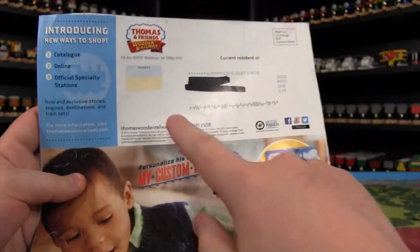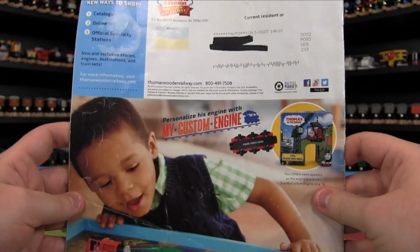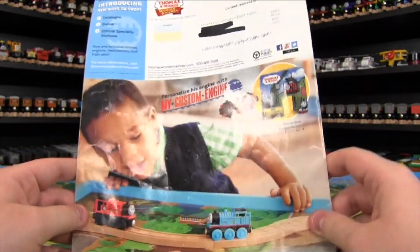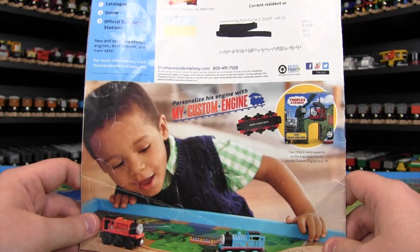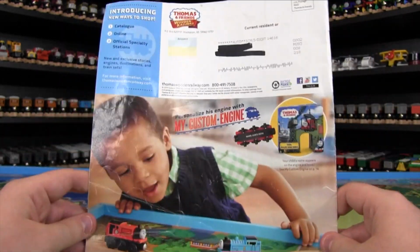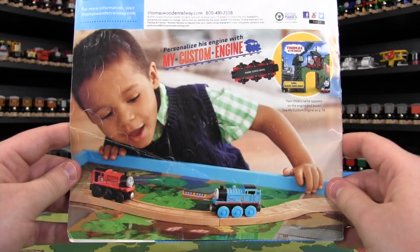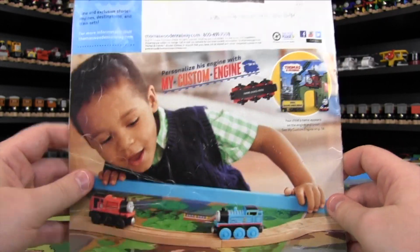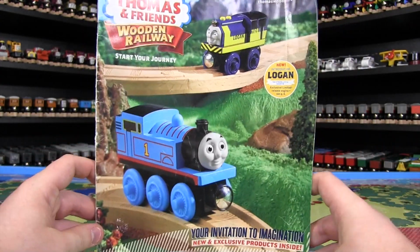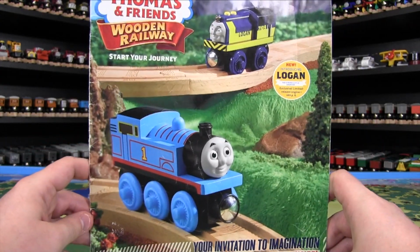This is the back of it, and the previous owner scratched out their address. So presumably the person this came from bought some stuff in the early days of Thomas Wooden Railway. They got this catalog. I have a couple more of these that I'm going to review in separate videos. But this was a really cool way of not only taking a trip back in time, but seeing what life was like 10 years ago.